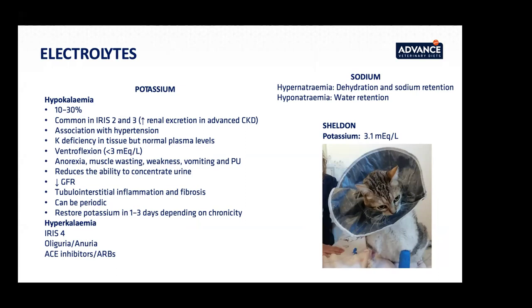Okay, the classical clinical sign is ventroflexion when the cat presents potassium values lower than 3 milliequivalents per liter. The other clinical signs are anorexia, muscle wasting, weakness, vomiting, and polyuria, okay? Because when you have low levels of potassium, it reduces the ability to concentrate the urine. On the other hand, this hypokalemia can produce inflammation and fibrosis in the tubulointerstitium, okay?